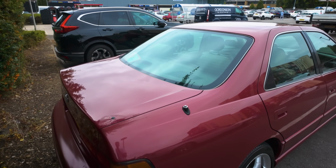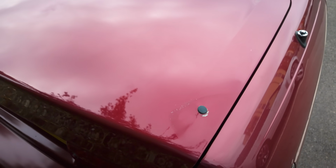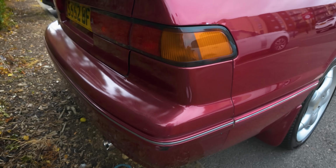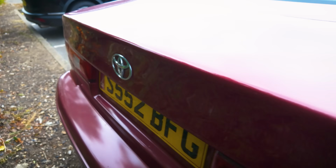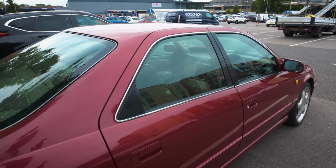Moving around the back, you can see where it's had a rear spoiler at some point, and someone's removed it and then filled the holes with these little bungs. But again, it's not bad, is it? You can see some sort of spider's webs here on the back bumper, where the paint started to sort of graze, I guess. But it isn't the sort of thing that I'd bother doing.